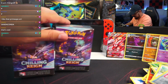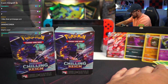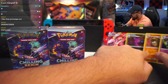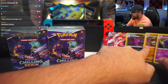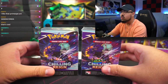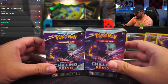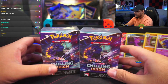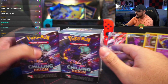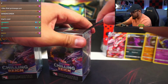All right, so now it's time for the Chilling Rain opening. Let's see if we can move this. All right, boys, so we see the cards over here that we pulled from the Battle Styles opening. Battle Styles is looking really strong right now. We have the Chilling Rain, the new set, the set that is trying to replace Battle Styles right now. We got eight packs also of the Chilling Rain to compete with the eight packs of Battle Styles. But I'm super excited to open this up, so I'm just gonna crack this bad boy open.